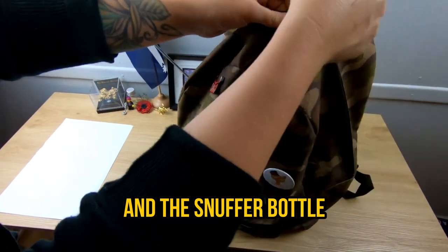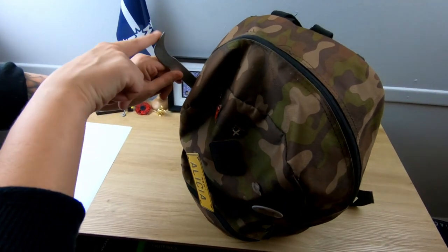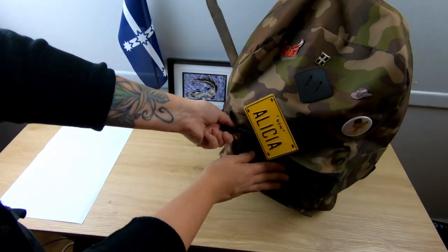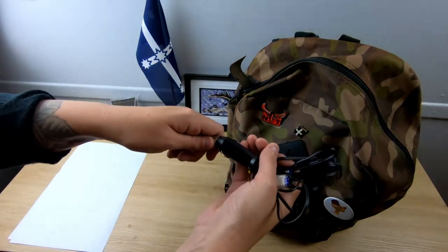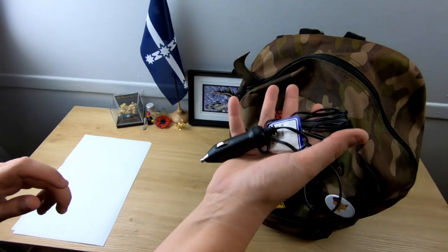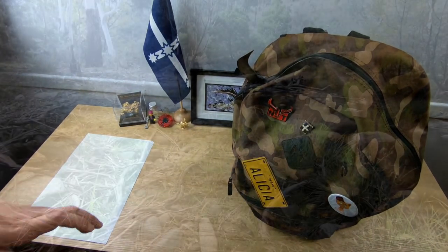So that all fits in the backpack. That's poking out, so you just got to be aware and careful of that one. And my phone, a few other little bits and pieces will just go down in the front pocket. And before I forget to mention, we're taking the Gold Monster 1000 with us as well, so the car charger for it's getting packed. So now we're definitely off.